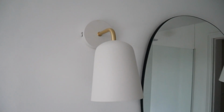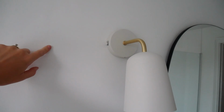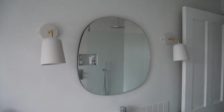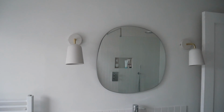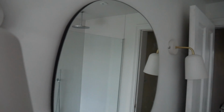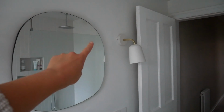The lamps are made.com lamps. They very almost match the white walls, which are a very light grey off-white colour, as are the lamps. La Redoute for the mirror. I really like how the mirror isn't completely a perfect circle. Can you see it's kind of misshapen? So it's called irregular shaped or asymmetrical or something. But yeah, I really love that. You can hang it 2 ways as well because it's got the slat going that way and then it's also got one going that way.